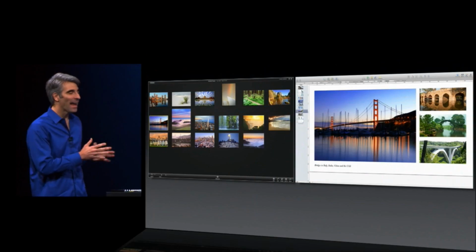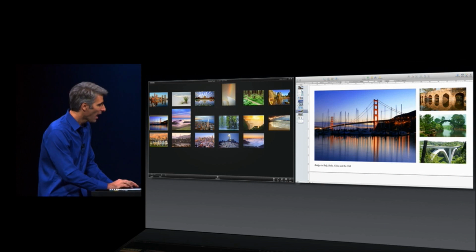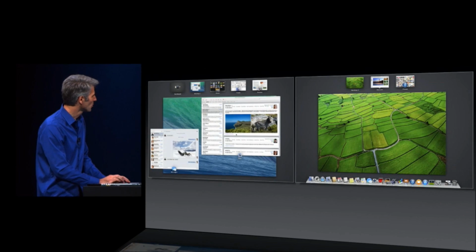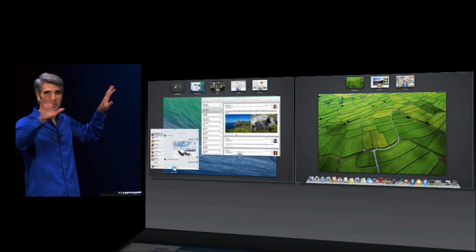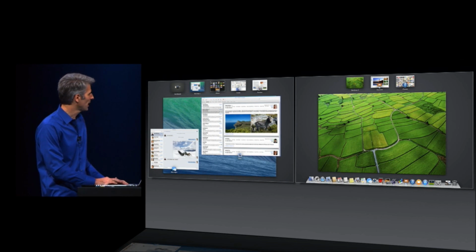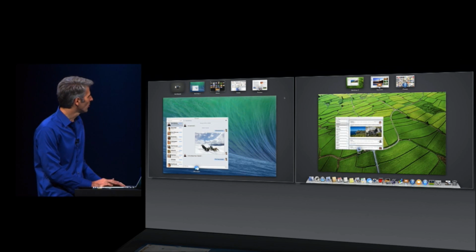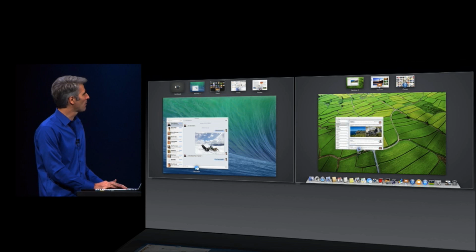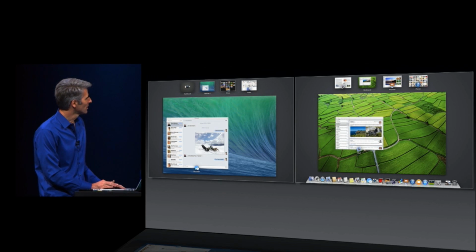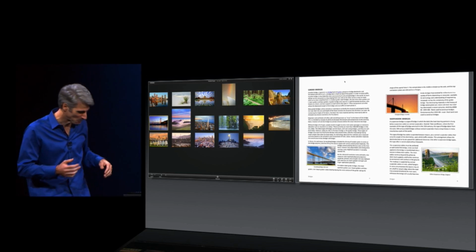Super cool. And Mission Control has just been supercharged for multiple displays. So I'm going to go now into Mission Control. And we see my different full screen spaces and desktops across applications. I can drag a window from one display to another. But I can also go and drag a full screen app right across displays, bring Preview open, and now I have that full screen on this display as well.